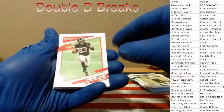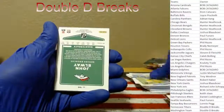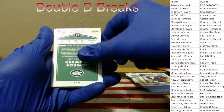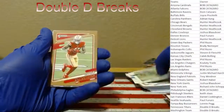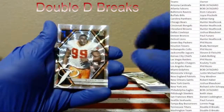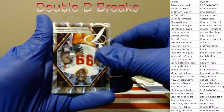All right, last pack. Good luck, everyone. Russell Gage, Joey Bosa, John Elway, Jamison Crowder. Behind Jamison, we got a wide receiver, Brandon Aiyuk, press proof. Behind that, a Warren Sapp Legend Series. And got another Jag, it looks like, for our optic preview. Come on, save the day.